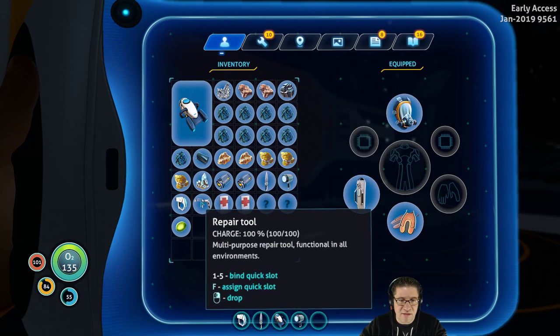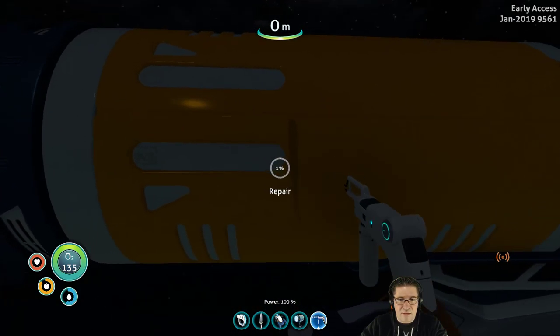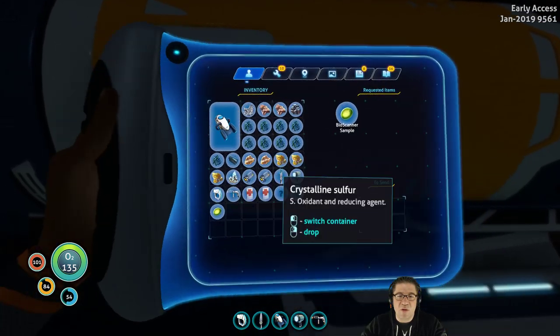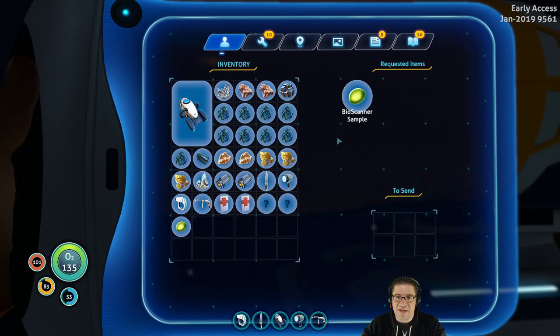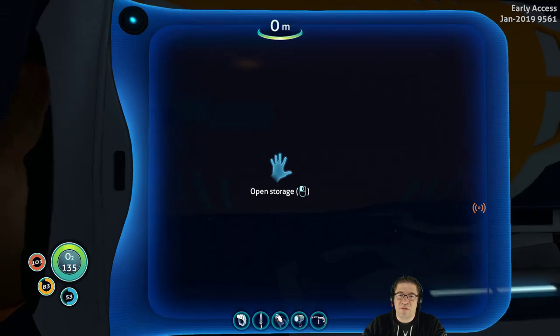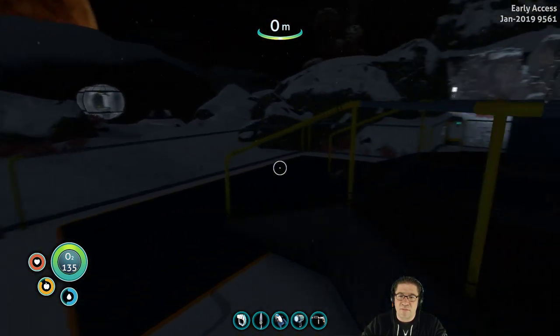All right, let's go ahead and equip our... Let's get this out of here. And five. There we go. Now we can repair it. Open storage. Bioscanner sample. Requested item. There we go. There you go. Okay. Now what?